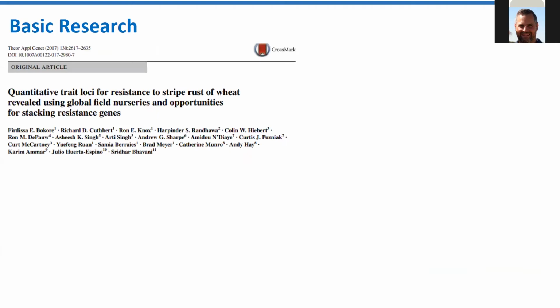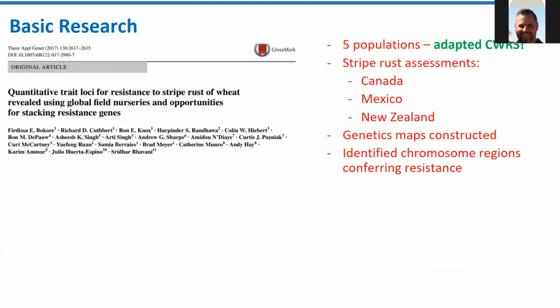So I don't want to take too much time or get into too many details here, and I may have too many slides, but just a note on basic research. When I started in 2011, we did a project where we took adapted CWRS material and crossed them to look at stripe rust resistance within some adapted CWRS varieties. And we did these stripe rust assessments in Canada, Mexico, and New Zealand. We did some fancy genomics work with a 90,000 marker chip, and that was applied to every individual out of those populations. And essentially we identified chromosome regions that conferred the resistance that we were looking for.